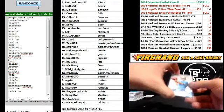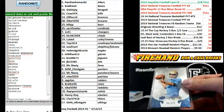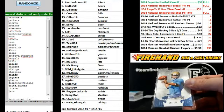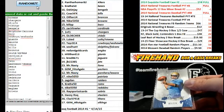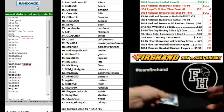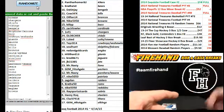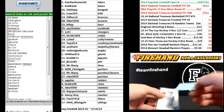And finally, the best 2015 rookie we probably got, Brett Hundley. 1, 2, and 3. The Titans, CLW. Congratulations, Casey. Titans did have one other hit with Bishop Sankey.